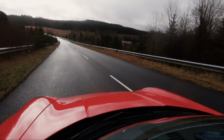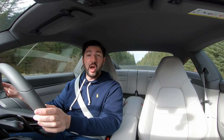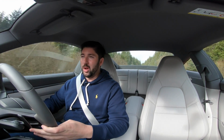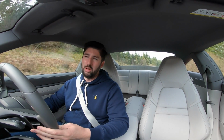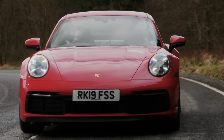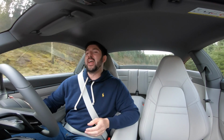Then you talk about price. How much is this specific car that I'm in right now? Well, £109,000 for this car. But my word, what a car. What a beautifully built car. Listen to those pops. It's just beautiful.